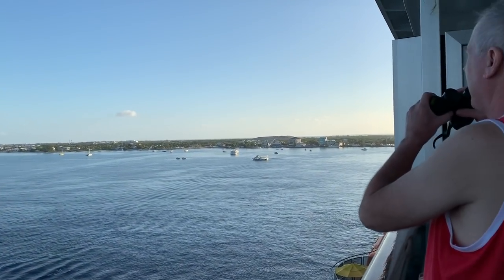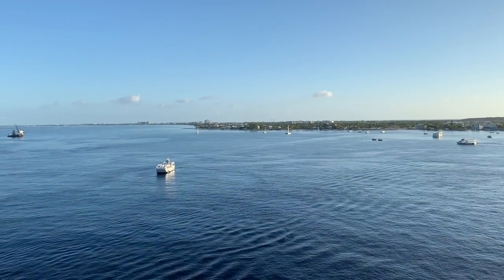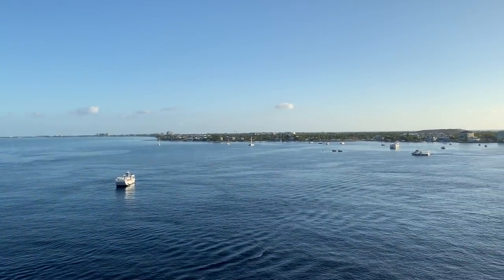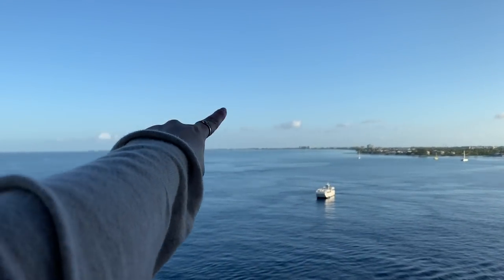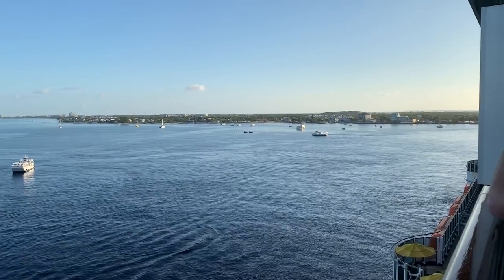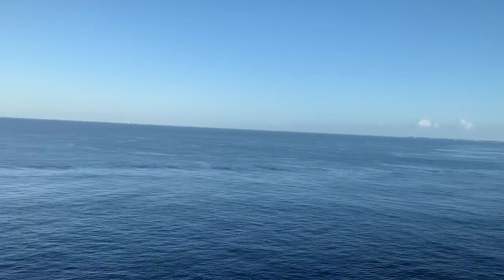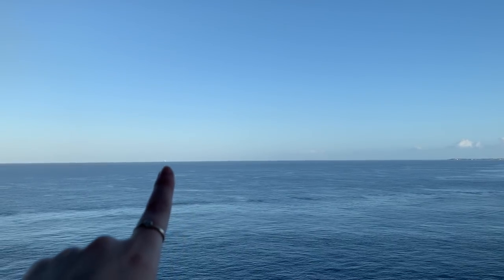How warm do you think the water's gonna be? I think it's gonna be cold. But this is Grand Cayman, I guess. I like that there's some high rise. So that's the little island there, right? Because we gotta look at the map. If the map is on. Where? Oh, out there. Where? Who do you think it is?